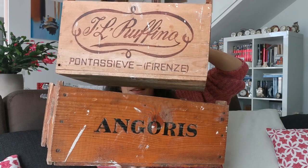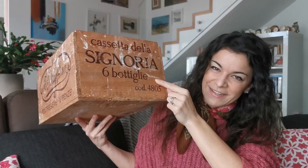From another stand, we got this one from Pontassieve in the province of Florence. Cassetta della Signoria, 6 bottles of wine. Beautiful, beautiful. Another storage box. Traces of paint also on this one. Everybody was using them to paint.